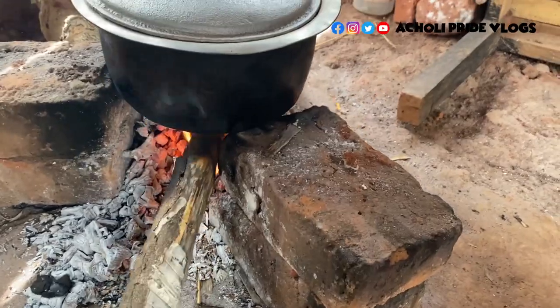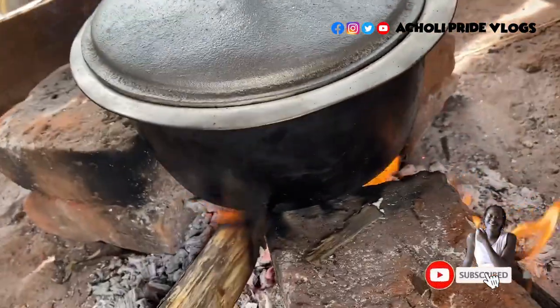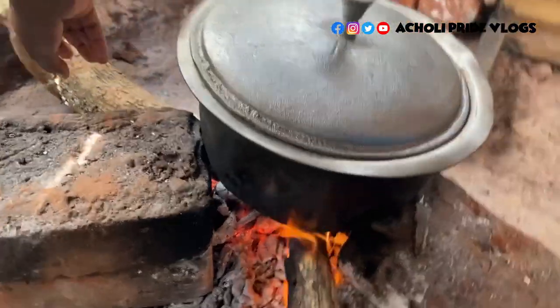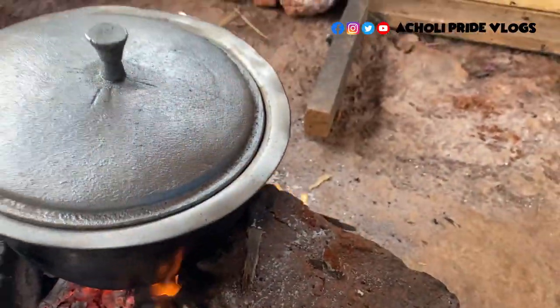It's a bright morning here. The sun is up as well. It's a dry season still, so it's always a hot day. It's about, I think, 9 to 10 right now, I'm not very exact. I've already put food on fire, and guess what?